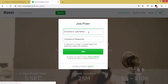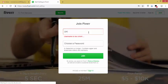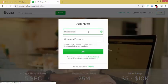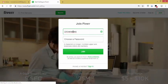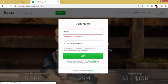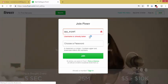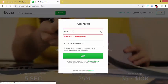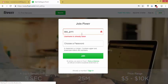I would like to use Universe SEO. Or let me see, SEO underscore experts. SEO experts. Someone has taken that before. Okay, let me use SEO Guru. Maybe someone has taken it. Let's see. Someone's taken it.